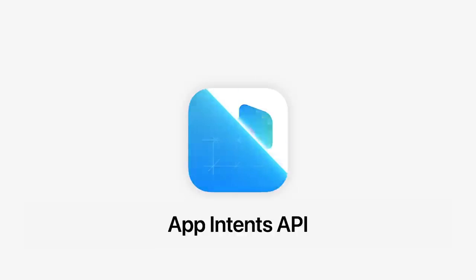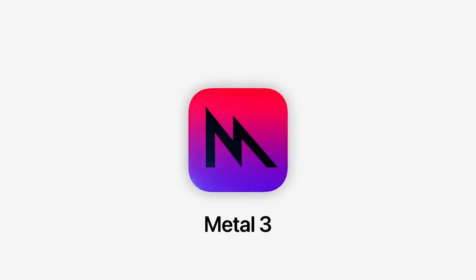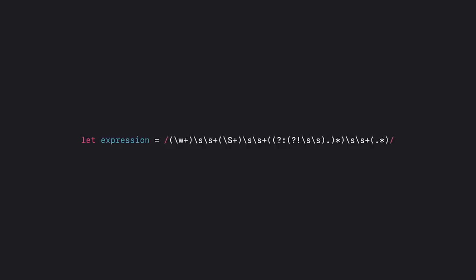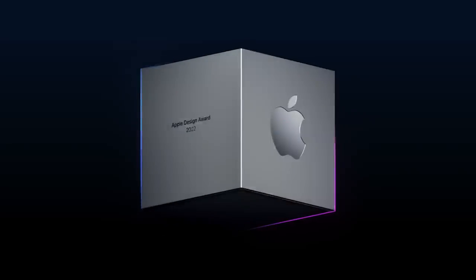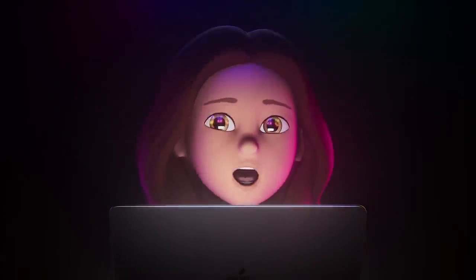We added new APIs to all Apple platforms, brought in top-notch weather data with WeatherKit, gave developers more power to build games with Metal 3, made SwiftUI more powerful and flexible, raised the bar with Swift Charts, introduced Swift Regex, and opened Xcode Cloud to all developers. And congrats to the 12 winners of the Apple Design Awards and all our finalists. Here's a look at day two.